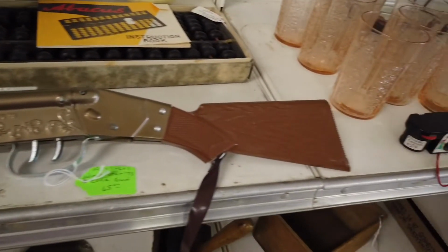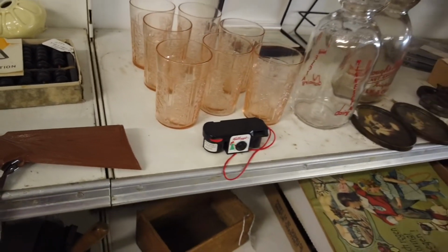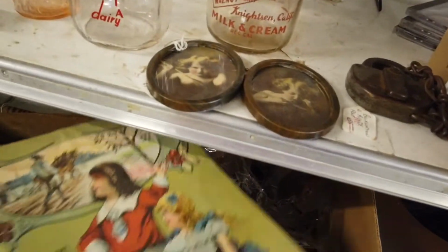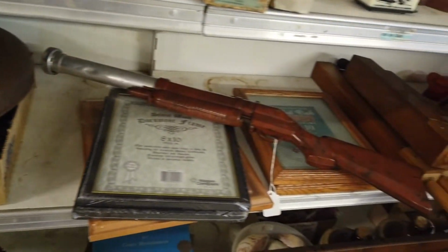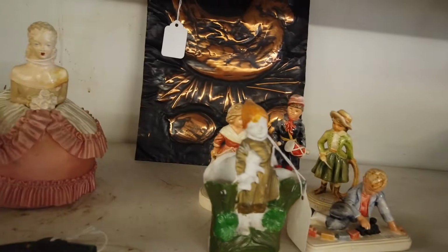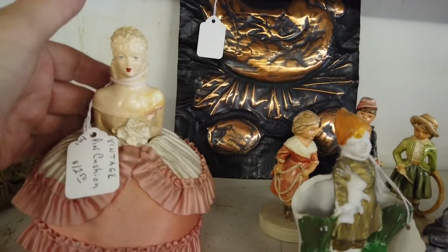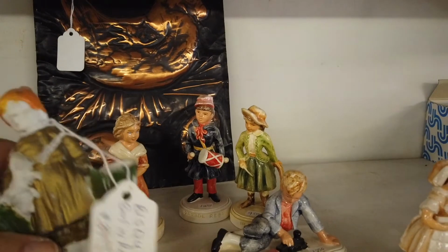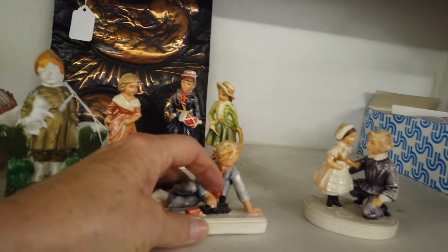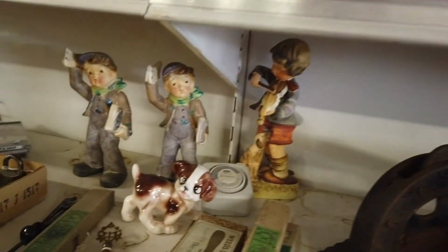Gun. Hmm. Let's look at some of this. Oh, here's a pincushion doll. What are these? Hello. Yeah. Cute little puppy.